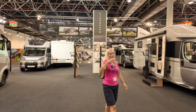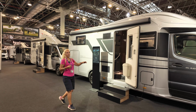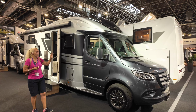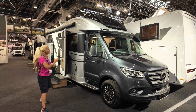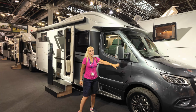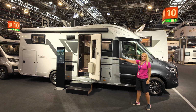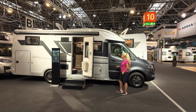Now Coral, as I mentioned before, is the 2 to 3 berth motorhome. This is available on the Fiat at 3,650 kilos as far as I'm aware, and then the Mercedes, which I believe is 3,880. So you're going to need your C1. On the Mercedes, there is a choice of cabs as well. You can have the darker silver, you can have black, or you can have lighter silver. The body remains the same colour though, but you can change the cab colour on the Mercedes.